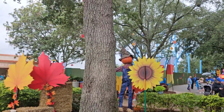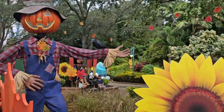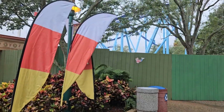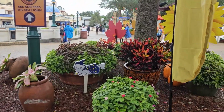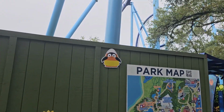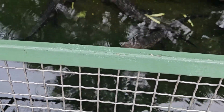So then as we were walking through these scarecrow areas, oh, look at that cute scarecrow with a crow on him. And we walked over here and we found another item from our scavenger hunt. Actually found two more in this area, so that was a little bit easy. And then finally we were able to find our last clue along our scavenger hunt, and it was complete.